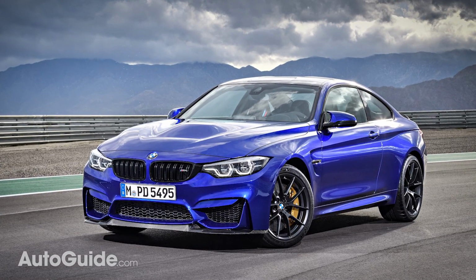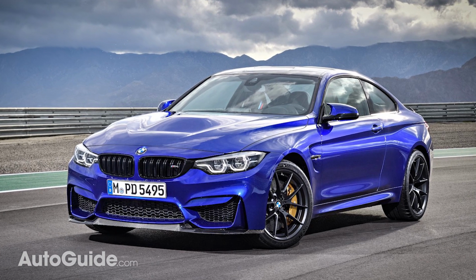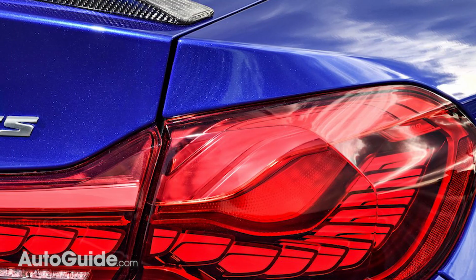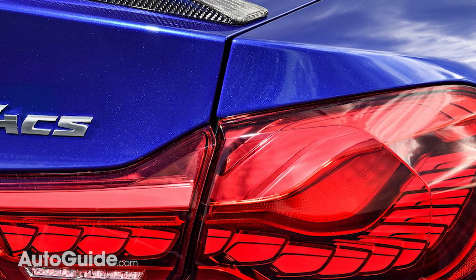Just in case 3 different versions of the M4 wasn't enough, BMW has introduced the new M4 CS. So BMW now has the basic M4, then the M4 with the performance package, now the M4 CS, and then the top of the line is still the M4 GTS.